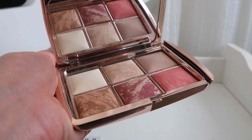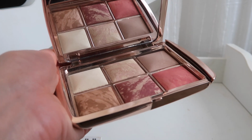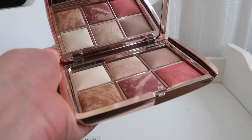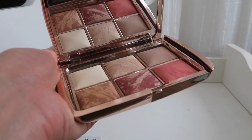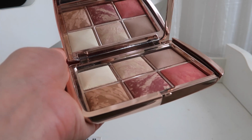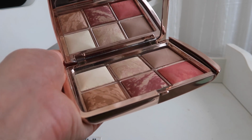I just wanted to not break the look of this pretty new palette, but just opening it now makes me want to use it more. So that's how I feel about it. I haven't actually used it enough, which is kind of sad because I did get it almost 4 or 5 months ago. So I just need to start using this.